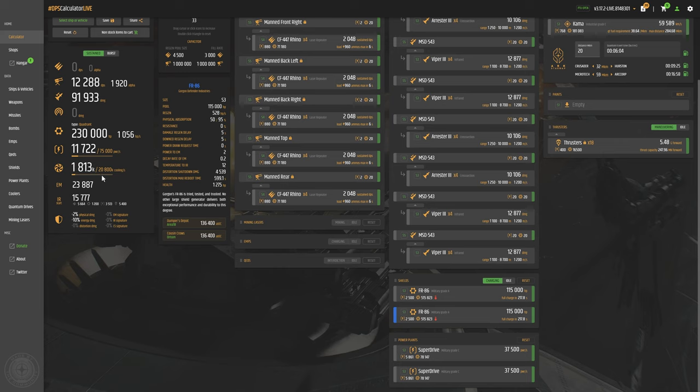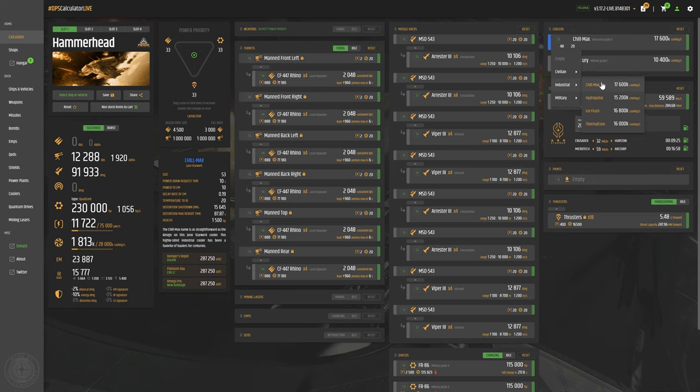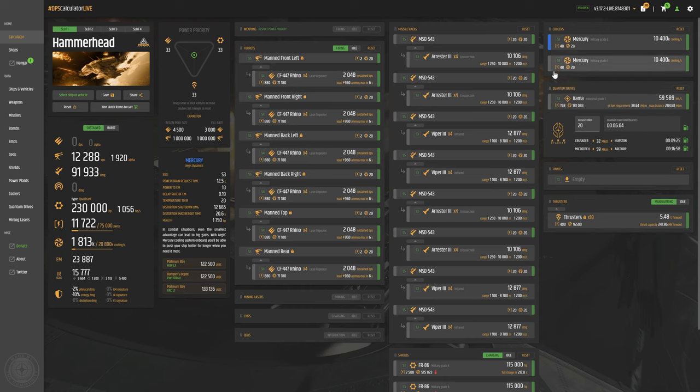Let's see, the coolers, we're using 1,800K out of 20,000 capacity. So this thing comes with 2 Mercury military grade C coolers. Again, I wouldn't change those out. There's no need to. Maybe one day in the future we go industrial and we put chill maxes in there, but for right now, it does not need it.